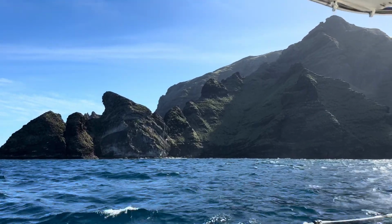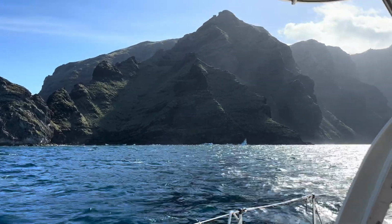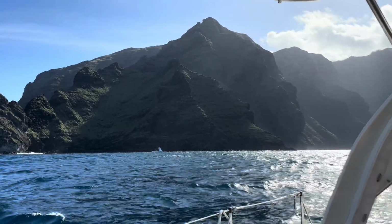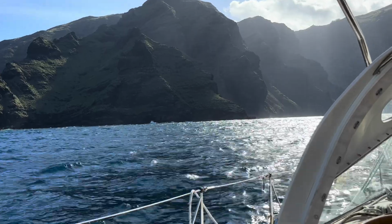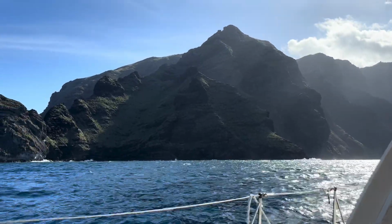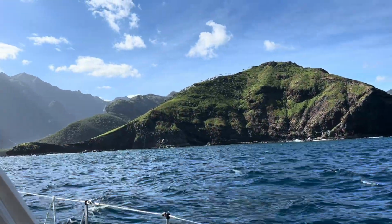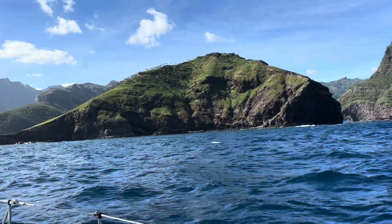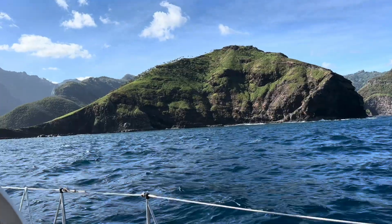Quite amazing, pretty impressive rock formations, very steep hillside, mountains really, as we came towards the entrance to the bay, which was not that narrow, but certainly not wide enough for me. I've never been here before, so I was just being careful. All the hillsides here are very steep too. In the bay it gets pretty shallow.